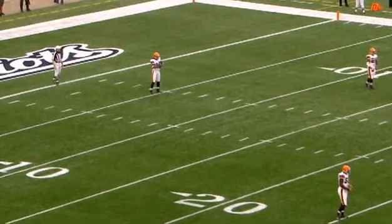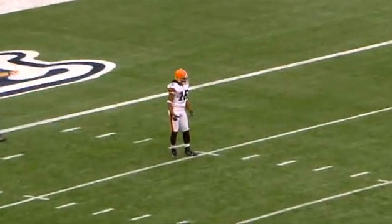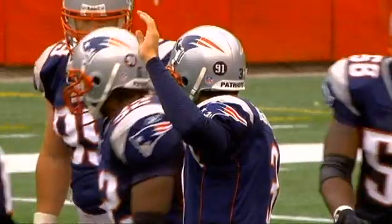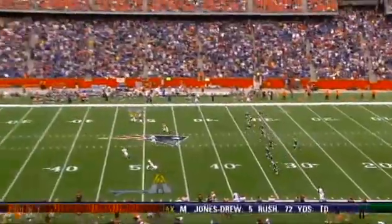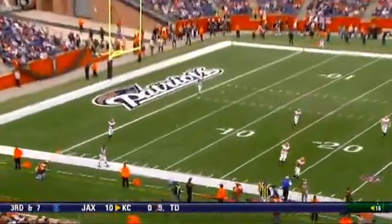They can move the football up and down the field. The Cleveland Browns are one timeout away from being a 3-1 football team coming into this game. So the Browns are much improved. They just can't make mistakes. They're not good enough to make those mistakes and survive.